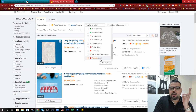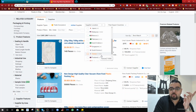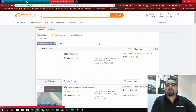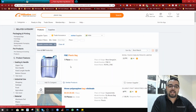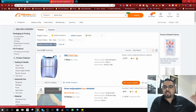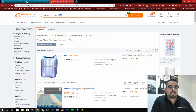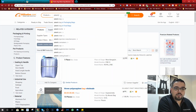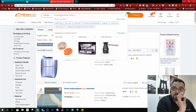India really did very well. Taiwan, Mexico, all these countries did very well now. So you see, you find even more in India, Indonesia, everything. If I want to find only India, I select India, and I find all the suppliers that deal with plastic bags, that deal with Alibaba, that can cover trade assurance, and can do everything that you need. Okay, so this is a great tip, guys, and really use it if you couldn't find the Chinese supplier, or you need a specific product that other countries do better.